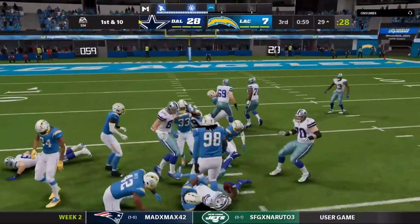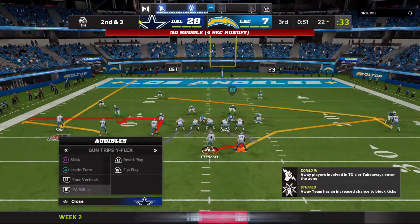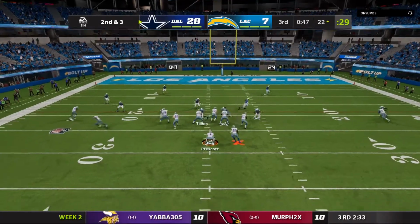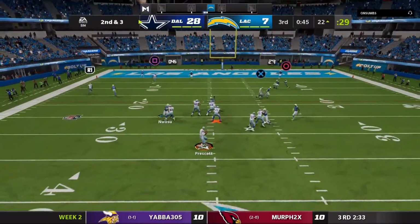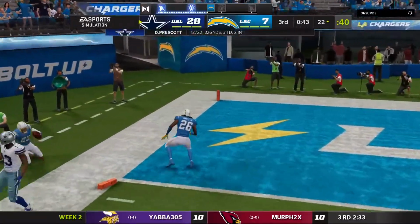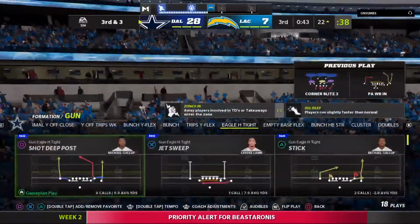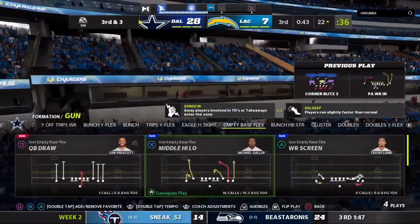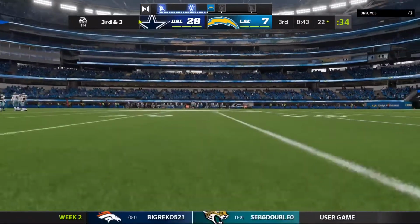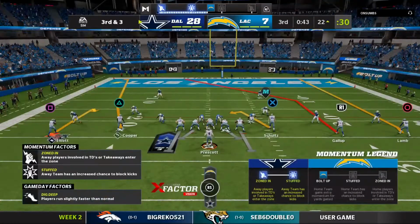Power running by Zeke. Great footwork, but still wrangled down before reaching the 20. 46 yards rushing for him now in the ball game. Off the play fake, Prescott. At the 22-yard line. And this is intercepted, but they'll say out of bounds. So very close to a turnover there in the end zone. Let's give this defense some credit now. They let the guys get downfield, but when push came to shove, they stood their ground, and now they'll likely force a field goal attempt.